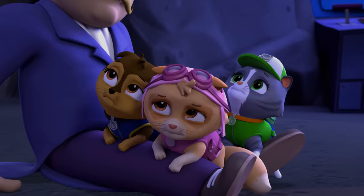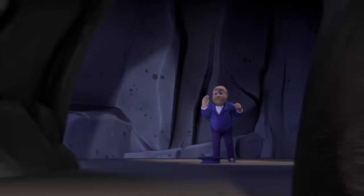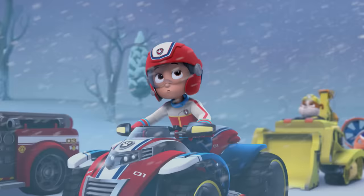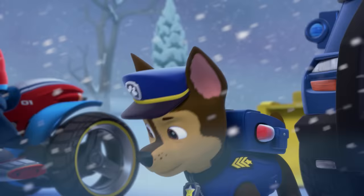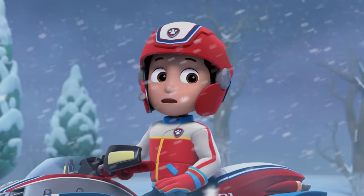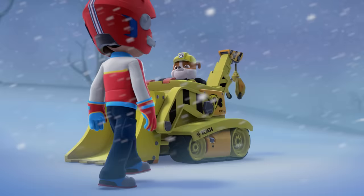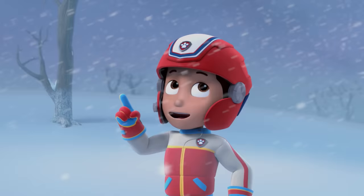Kitties, what kind of penguin nabbers are you? Penguins, come back with my kitties! Oh, my poor flat hat. Chase, can you smell anything? Achoo! My allergies say the kittens have definitely gone this way. Instead of looking for them, why don't we get the penguins to look for us? Rubble, do you still have that squid jerky? This'll have to do. The scent of that squid should attract the penguins and fish-loving kitties.